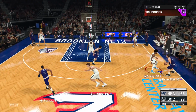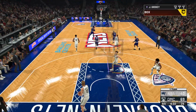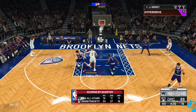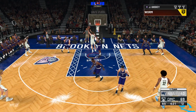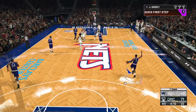Thompson outside. Lets it go. And all around the rim that time before dropping in. Klay Thompson so adept at using the pick and roll to his advantage. Takes what the defense gives him. Chamberlain goes back up. That's in. That's his 5th field goal. He's shooting a hot 71%. 5 for 7.